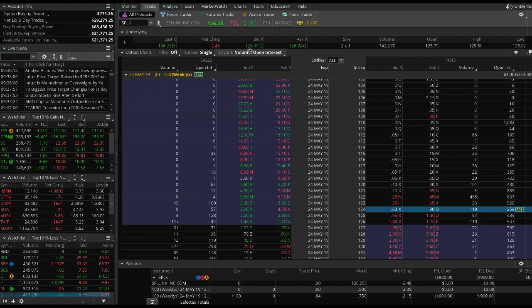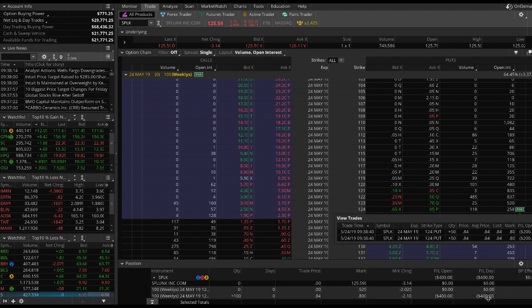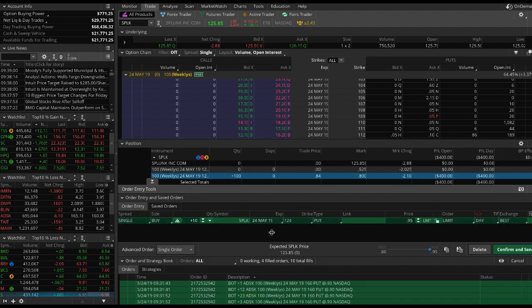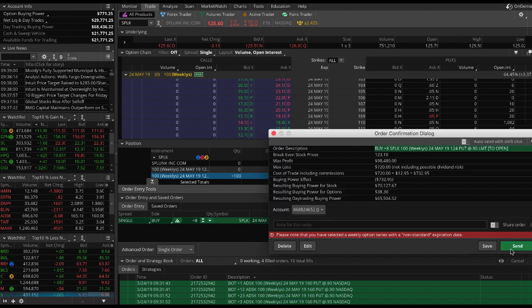The stock currently trades at 126.74. The trade is going against me quick. Losing $1,100. Let's go ahead and add to this position. Okay, so we're going to buy another eight of these at 0.9.